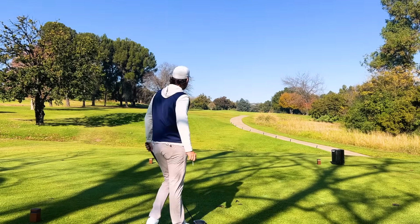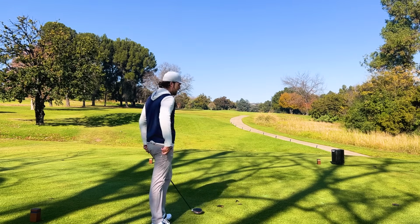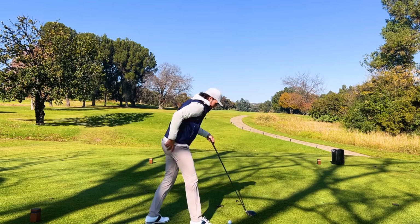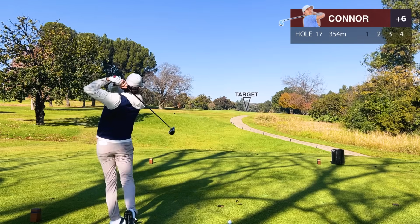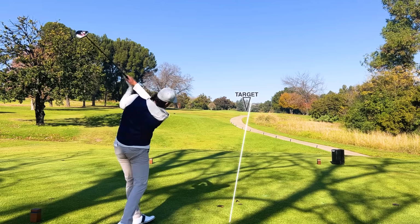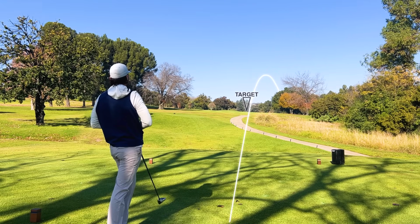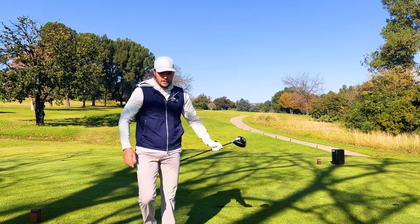All right, hole 17, par 4. So last par 4 of the 9. Check, the 18th hole is a par 5. So we can just par this one, birdie 18. Leaking a little right. You're lucky. Ooh. Okay, right rough under the trees.